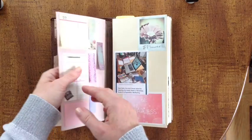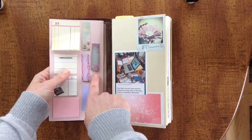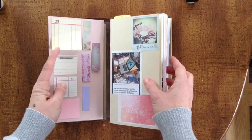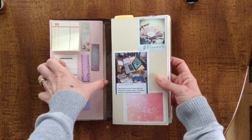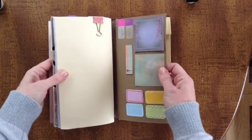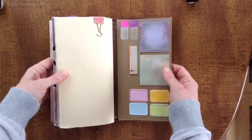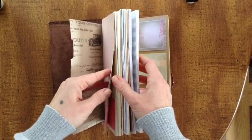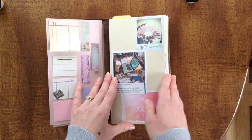This is the same idea. It's just 2 pieces of cardstock. This side is not nearly as textured as this side, and that's why the Post-its stay on there so well. So that's also just done with 2 layers of packing tape attached to this piece of cardstock. Okay? And that way I've got Post-its with me. I use them constantly, so it's nice to just have them there.